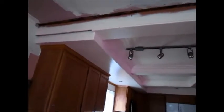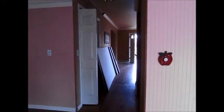The house has possibilities, but it's going to cost a lot of money to finish all these little projects. A lot of money. If you ask me how much, I have no clue. Yeah, you're looking at tens of thousands of dollars, I would think. That's it.